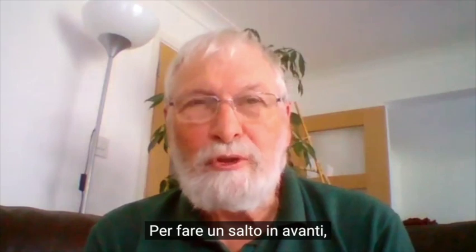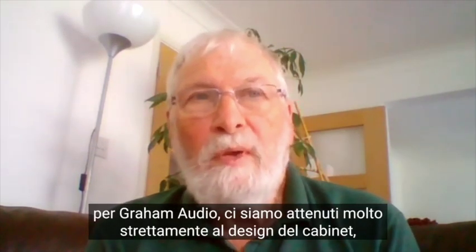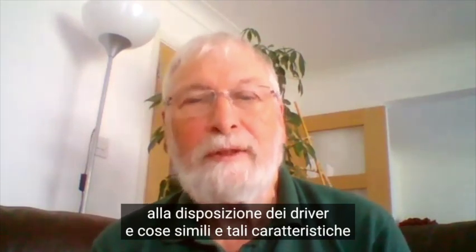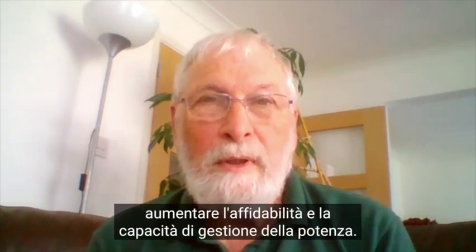To jump forward, I suppose, sticking with the LS55, when we came to do a redesign on it for Graham Audio, we stuck very closely to the cabinet design and the drive unit layout and the fundamentals of what made it a good loudspeaker. But of course, in the intervening 40 plus years, big advances have been made in power handling and quality of materials. So we were able to increase that reliability and power handling.